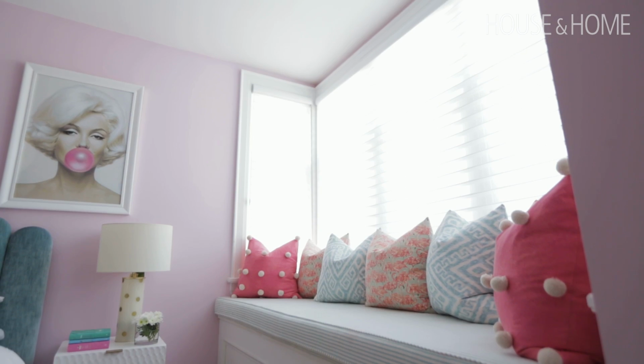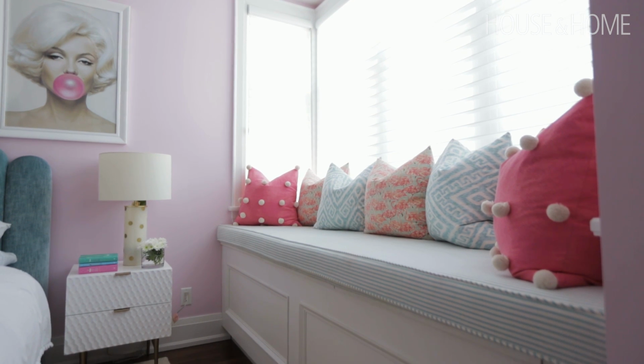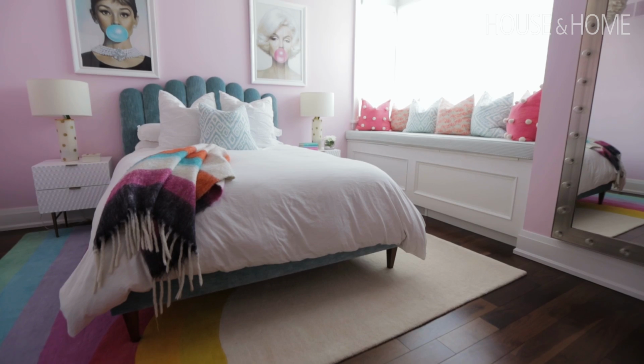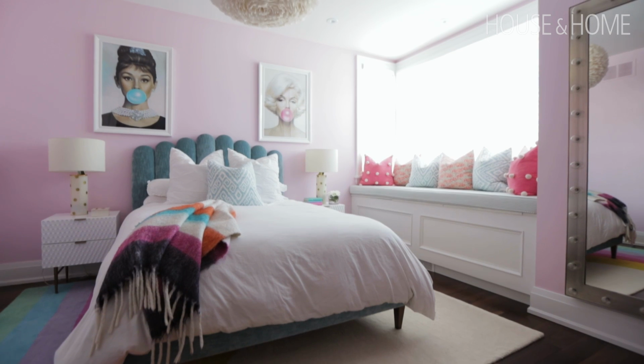She was actually one of the lucky ones because she got her own window seat that looked over the front property of the house. And that was great for us because we were able to introduce a bunch of pillows and textures and create like a nice cozy nook for her to curl up and read a book or just hang out with her and her friends.